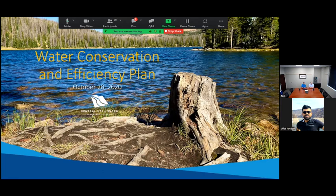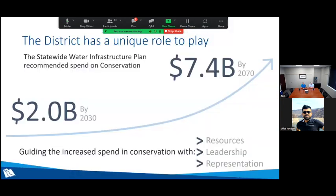But what I want to talk a little bit about today, starting off, is our water conservation efforts at Central Utah Water. A couple years ago, we set out and implemented a new water conservation and efficiency plan. You can see this is dated October 28th. We set out a lot of goals and put a lot of things in motion to get us to where we're at today and to see us over the next couple of years. And we have been rapidly working through a lot of what we've outlined in our plan.